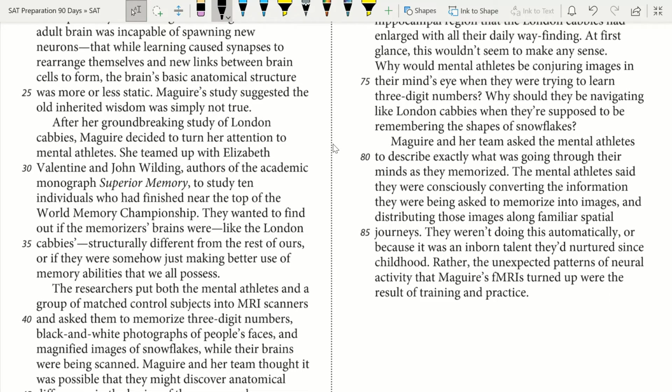McGuire and her team asked the mental athletes to describe exactly what was going through their minds as they memorized. The mental athletes said they were consciously converting the information they were being asked to memorize into images and distributing those images along familiar spatial journeys. They weren't doing this automatically or because it was inborn talent they nurtured since childhood. Rather, the unexpected patterns of neural activity that McGuire's functional MRIs turned up were the result of training and practice.